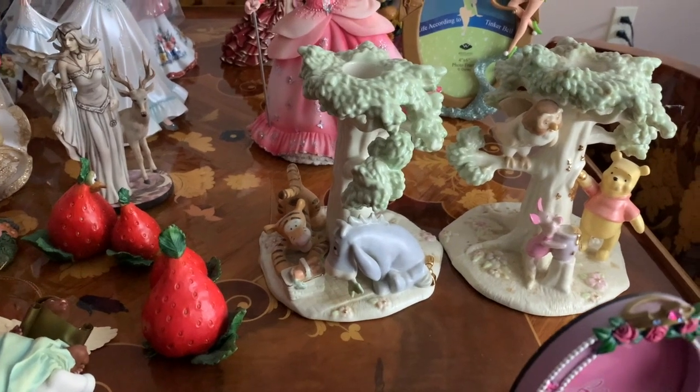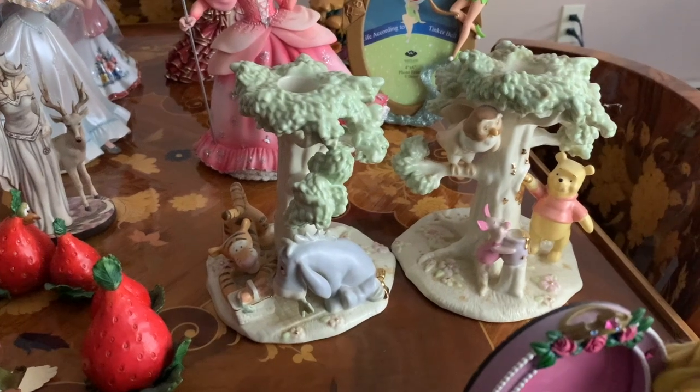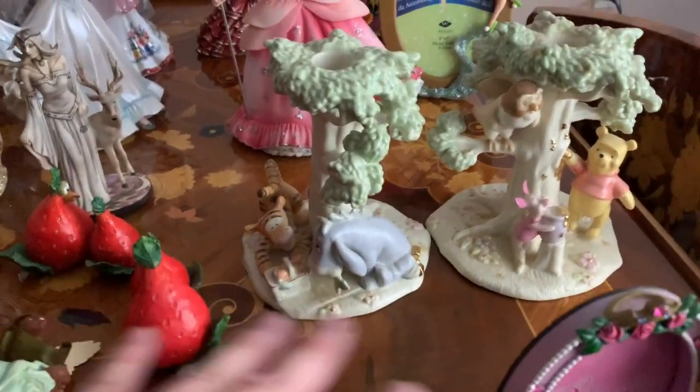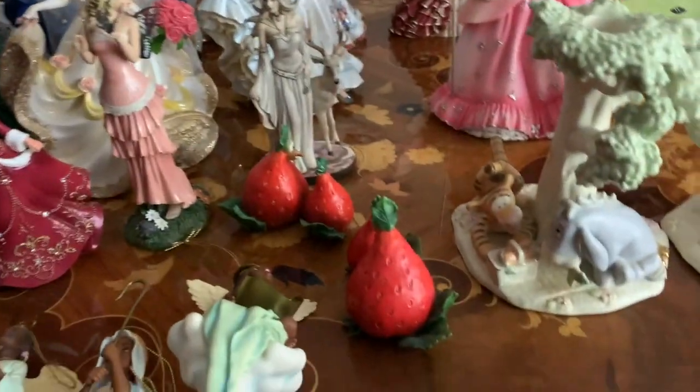It is listed on eBay. I think I actually need to relist it. I had it in auction form. I think it ended. I have to double check that. But anyway, it's gorgeous. There's like a roulette table under here and everything else. But anyhow, let's get back to business.